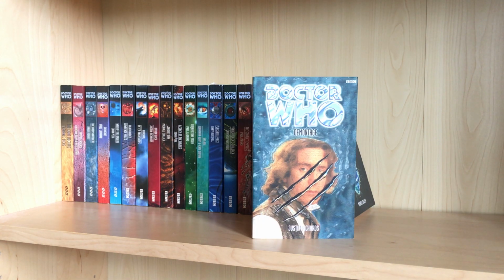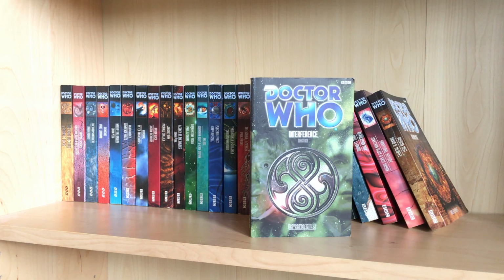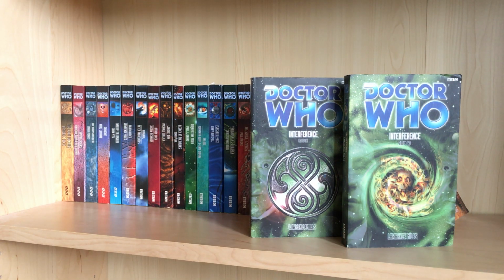We then have Demontage, Revolution Man, Unnatural History, and Autumn Mist. Now, Interference Book 1 and 2 were an ambitious story. Being over 2 books anyway was ambitious, but it was also a crossover with the 3rd Doctor. It had Sarah Jane Smith returning, was incredibly lore-heavy, and dealt heavily with the story arcs that had been established so far in the 8th Doctor range, including the mind-bending story of Faction Paradox, and the War in Heaven stuff.